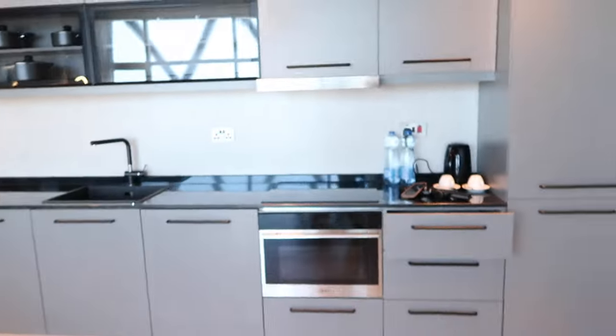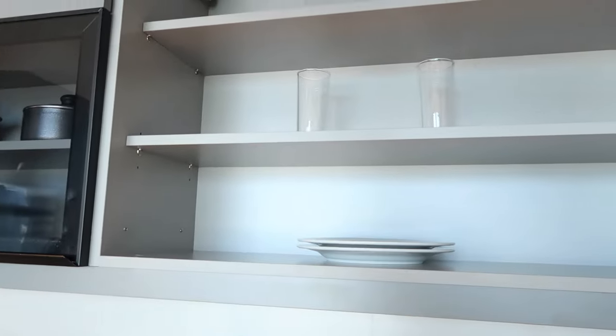So you have dining space here. You have a nice open kitchen. I also really like the glass cabinets as well. Really nice. So you can put your nice glassware in there. We've got a guest toilet in here.